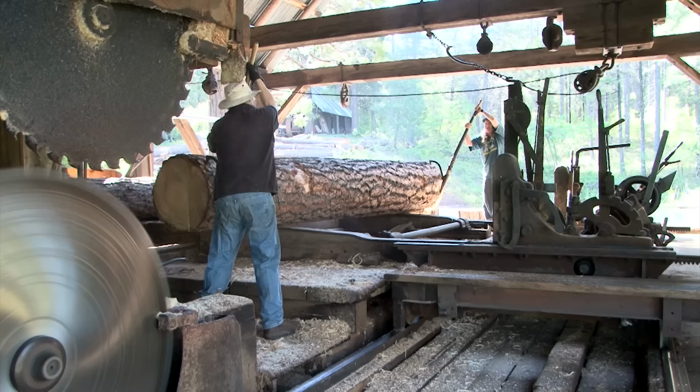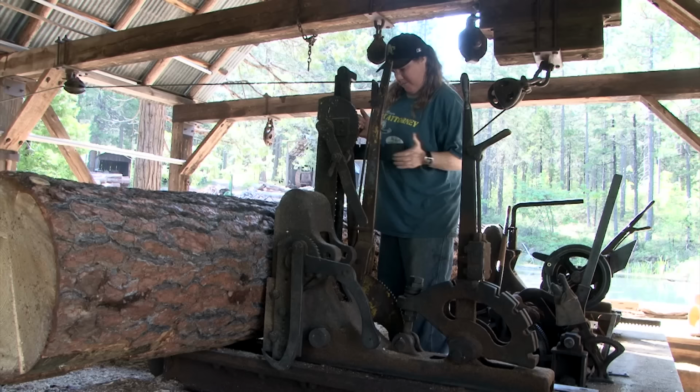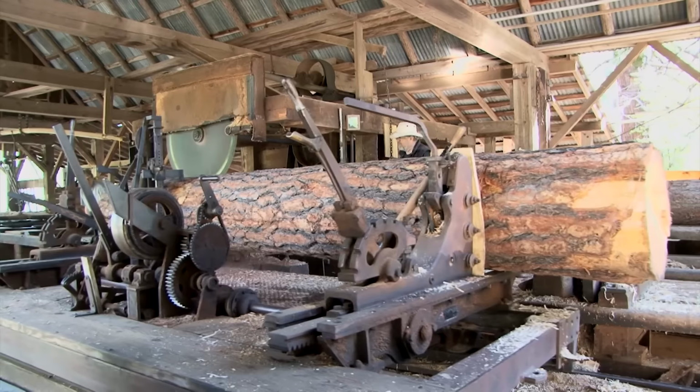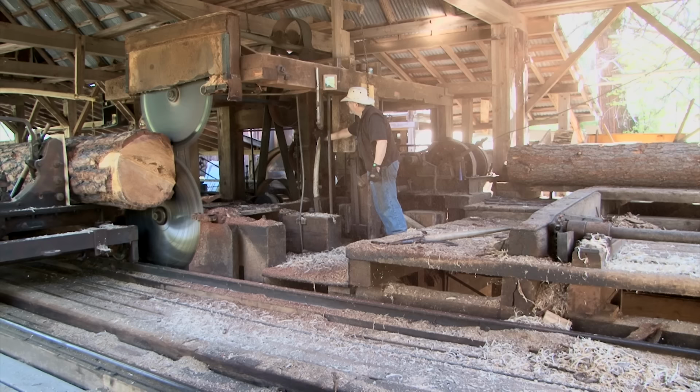The sawyer and carriage setter load a log on the carriage. It's then secured and positioned for the first cut. The sawyer directs the cutting pattern to maximize the lumber obtainable from the log. After each pass, the sawyer signals the depth of cut to the carriage setter, who positions the log for the next cut.